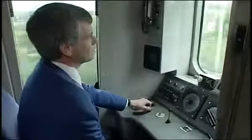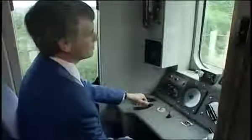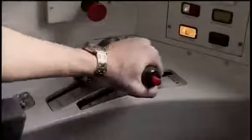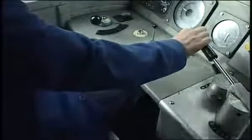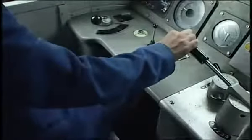Now let's look at the driving technique you should adopt if you have any reason to suspect slippery rail conditions might exist. If wheel slip occurs when starting or accelerating your train, you'll know immediately that conditions are slippery enough to cause braking problems later on. Don't let wheel slip continue unchecked. It can cause damage to both the railhead and the train wheels. Move the power controller back to the off position, then select notch 1. Now rebuild your power slowly to avoid further wheel slip if possible.